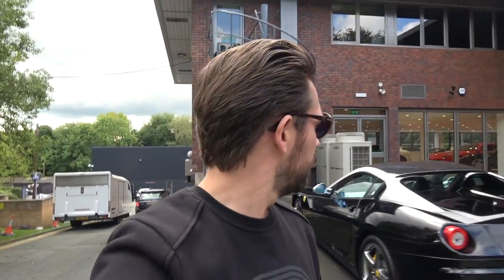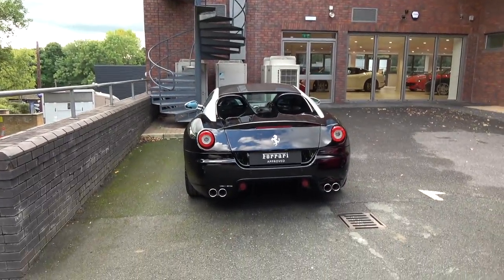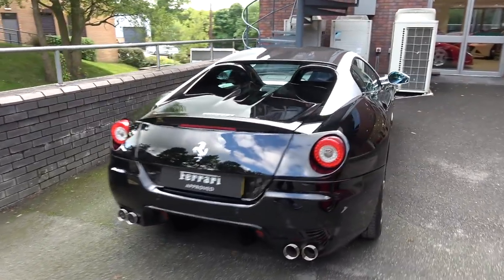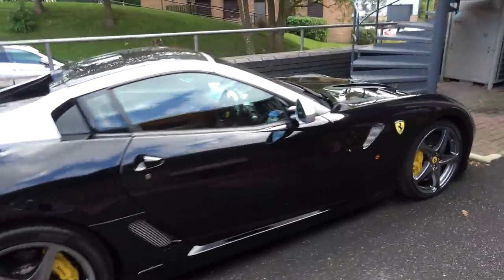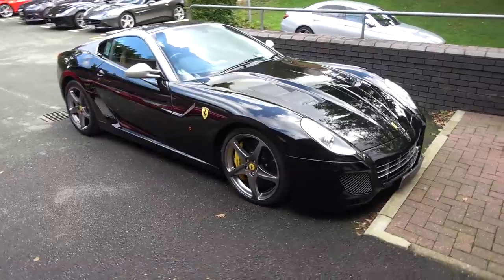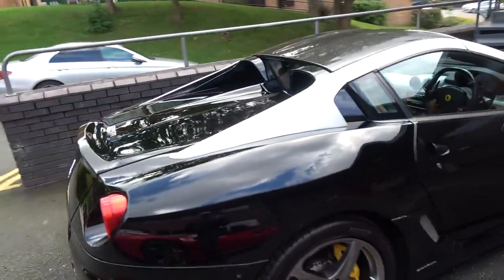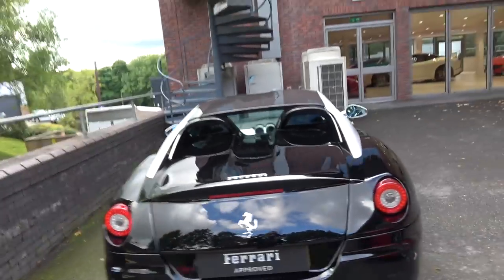Before I go, I just want to show you this 599 SA Aperta that these guys just so casually have back here. I think they made 80 of these cars. There were only 6 right-hand drives, and this is one of them. Unbelievable. I think it's valued at around about £2 million, sir.